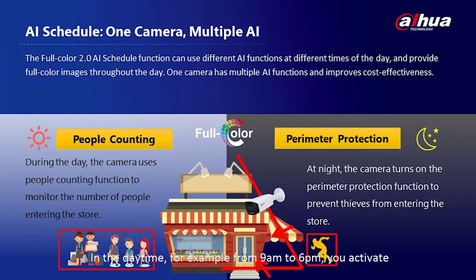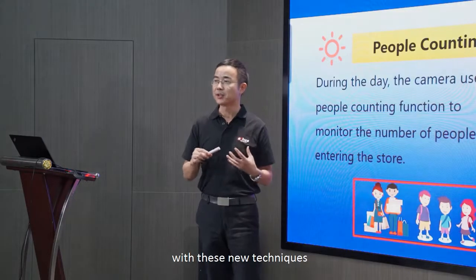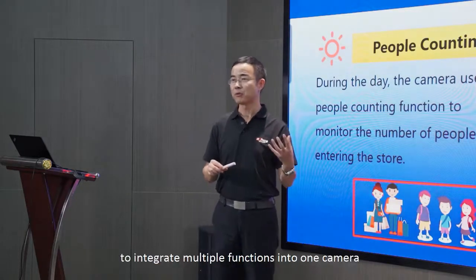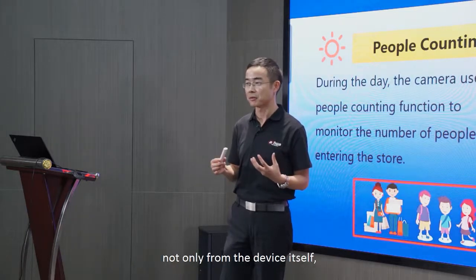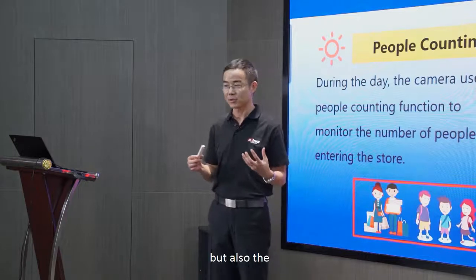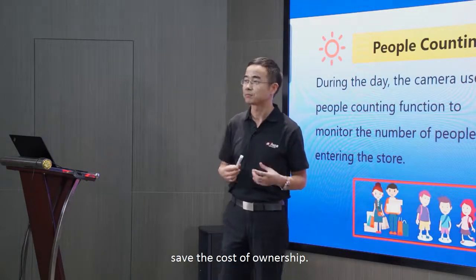In the daytime, for example, from 9 a.m. to 6 p.m., you activate the people counting function. From 6 p.m. to 9 a.m. the next day, you enable the perimeter protection. So with these new techniques to integrate multiple functions into one camera, you are able to save cost, not only from the device itself, but also the installation and maintenance cost. Basically, you can reduce the total cost of ownership.